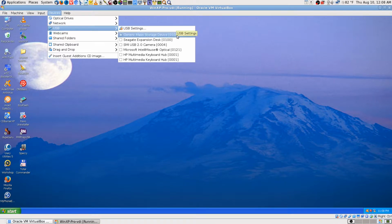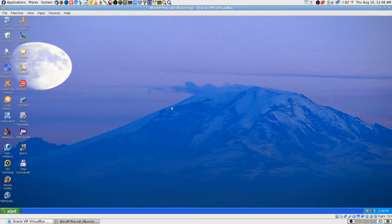So stop jabbering and do your stuff. Generic mass storage. Okay. It's loud enough it's probably getting picked up on the Shure mic, even though it has a background noise canceling built into it.